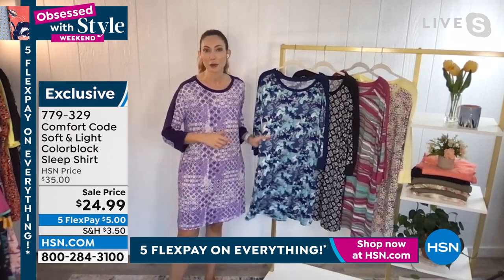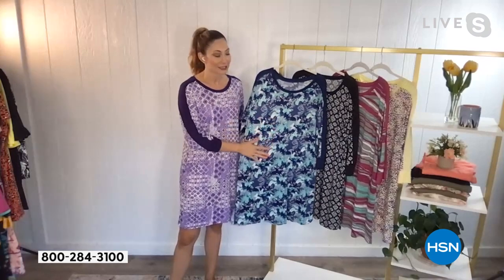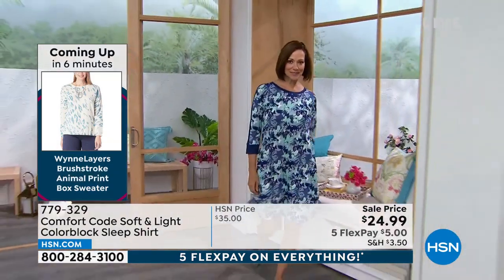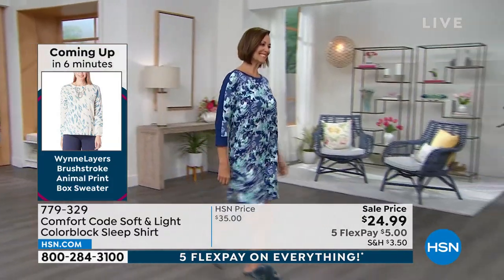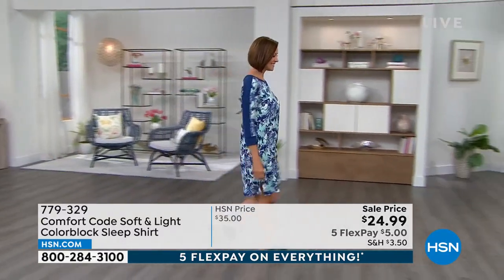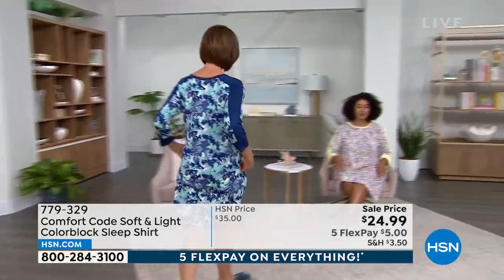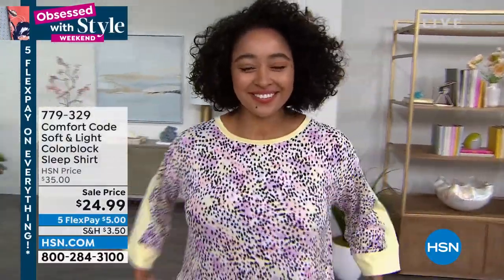I've even seen people who say, I love to garden in this. The wonderful thing about our soft and light fabric is that it is completely opaque, meaning it's not see-through. There's no grin through. So it's completely appropriate. And even though it is designed as a sleep shirt, it feels great just walking around the house. Maybe you have, like I do, tweens or teenagers or kids running through your house all the time, but you still want to feel comfortable. This is one of those things you can lounge around in and still feel appropriate.